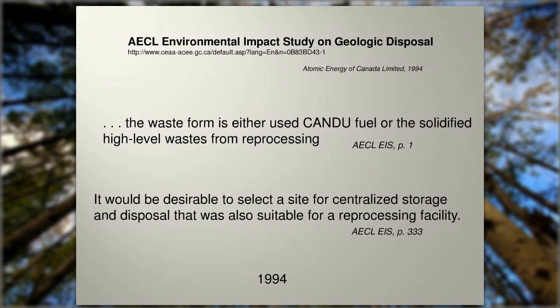If you go back to the environmental impact study that Atomic Energy of Canada Limited did back in 1994, this is the one that was submitted to the Seaborn panel, which made its ruling on the environmental assessment, the 10-year environmental assessment program. They say in their document on page one that when they talk about nuclear fuel waste, they're talking about either the used CANDU fuel bundles or the solidified high-level waste from reprocessing. They have always been upfront about this, but only in a very, very verbal way, because they don't explain anything about what reprocessing entails or what the environmental or health effects might be.